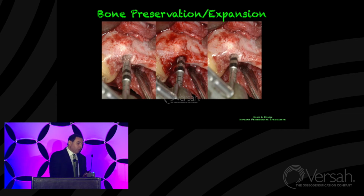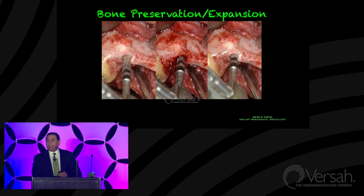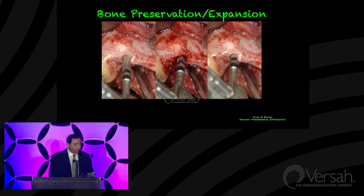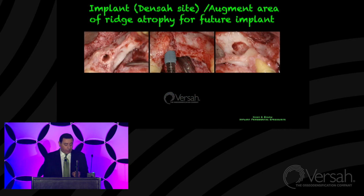So I told him, okay, well, let's try to preserve the bone that you have. So we use the Versah drill system in order to expand the ridge slowly using the protocol that Salah has mentioned to us over the last year or so. So we place the implant in the densa site area, and then we augment the area of the ridge for the future implant at the number 6 or maxillary right canine position.